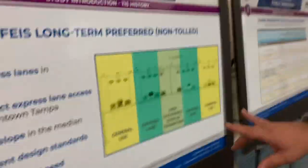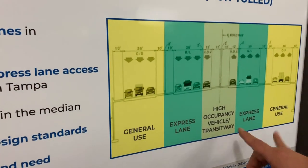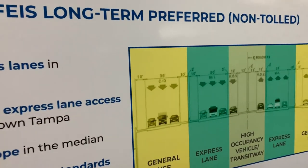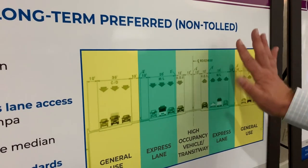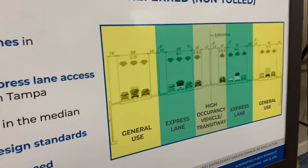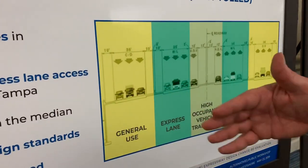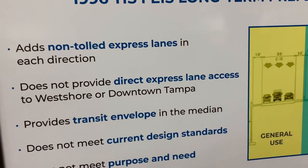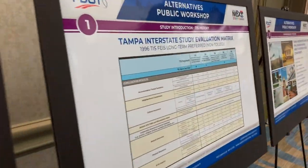So what was that long-term alternative? Which identified both express lanes with the high occupancy vehicle transitway in the center and then the general use lanes to the outside. That's basically as you're driving in each direction, north or southbound or eastbound or westbound, with the transit. Is that three lanes or is just that? It was, at this point, 3 lanes. We just sliced a particular spot, I think in the West Tampa area, somewhere around there.